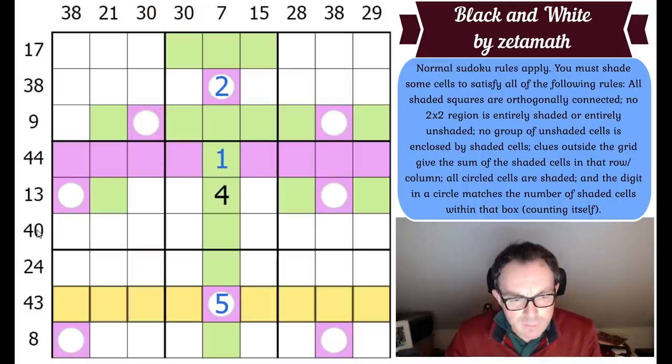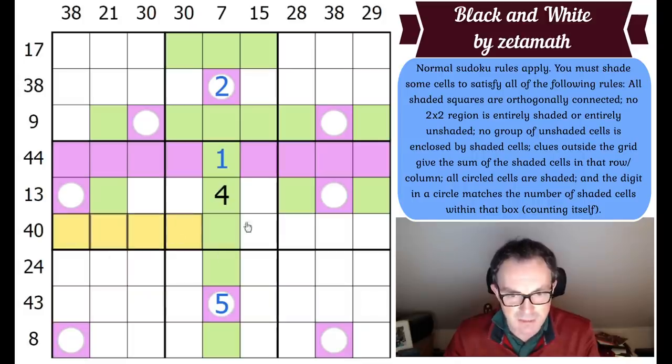Right, well, we know the 40 clue is not made up of 8 purple cells. How do I know that? Well, if it was 8 purple cells and all those were purple, this cell would have to be a 5 because it would have to be equal to 45 minus 40. Well, it can't be a 5. So this row has 7 purples in it.